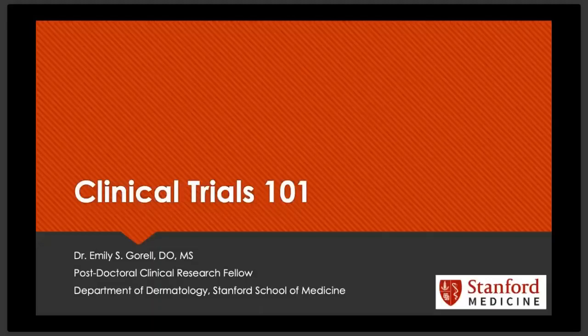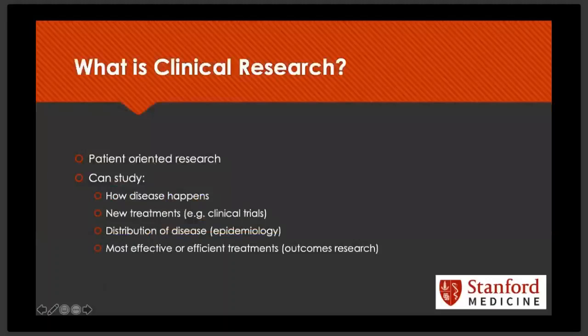So what is clinical research? Clinical research is any research that deals with patients. There's clinical research, and then there's also basic science research or bench research, which is where you think of someone working in a lab, pipetting, or doing something with mice.